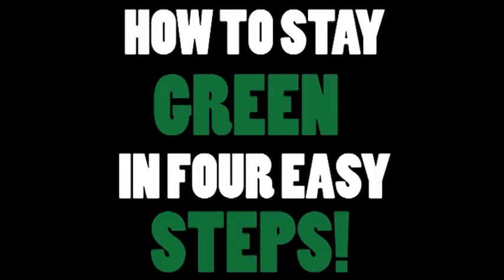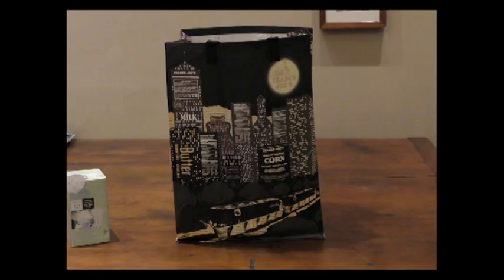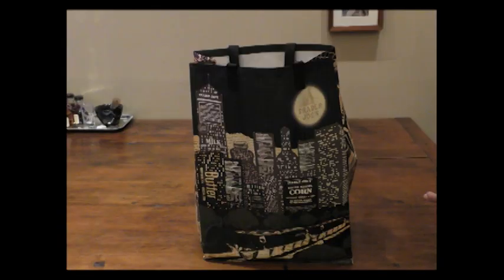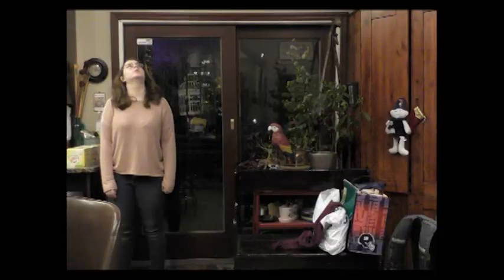How to stay green in 4 easy steps. Step 1. Use reusable bags. Reusable bags are an easy way to cut down on waste and can usually be found for around $1 to $3. Step 2. Use compact fluorescent light bulbs. CFLs use up to 75% less energy than incandescent light bulbs and can last up to 10 times longer.